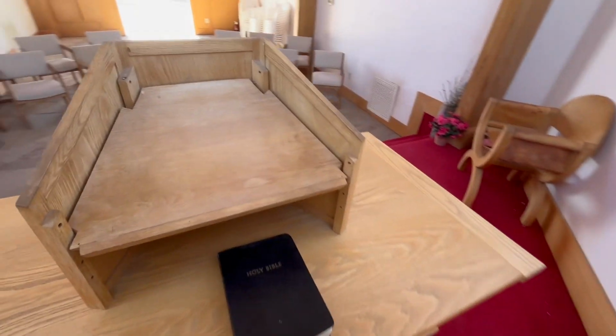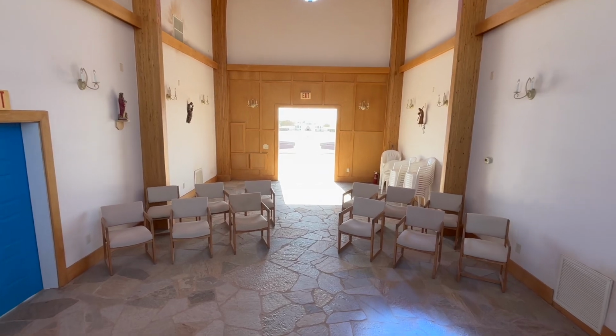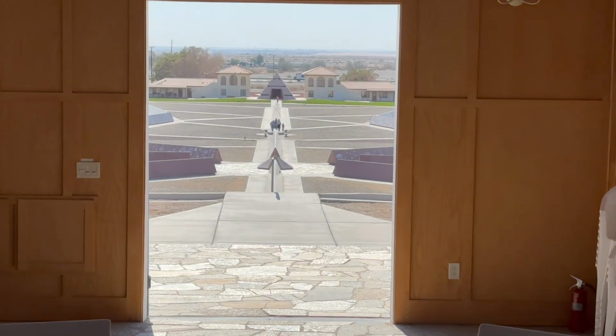Some memorial services and quite a few weddings have taken place here, and it's also popular for renewing your vows, especially if you don't have a lot of guests coming. The church may be Catholic and Protestant blessed, but all religions are welcomed here.